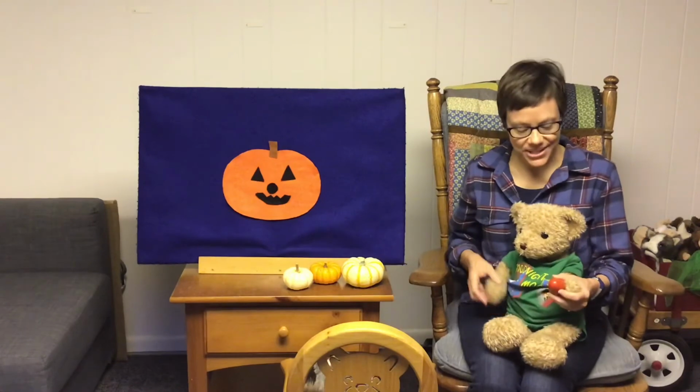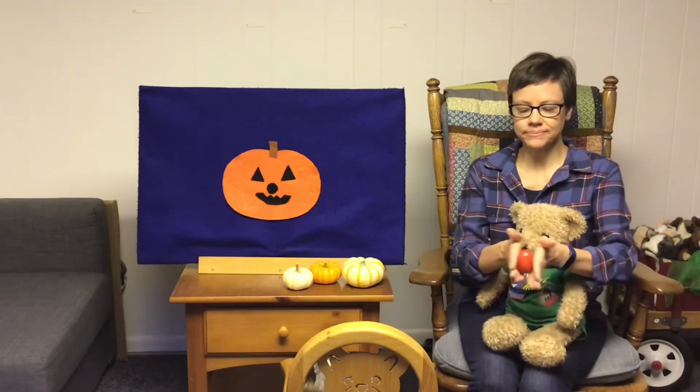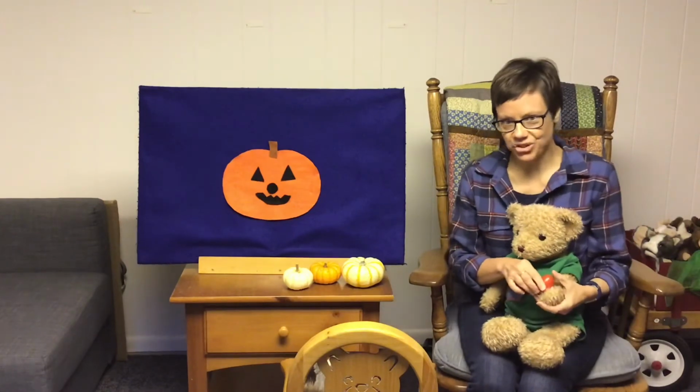There's something else we can do. We can roll the shaker like this. Little Bear will try.